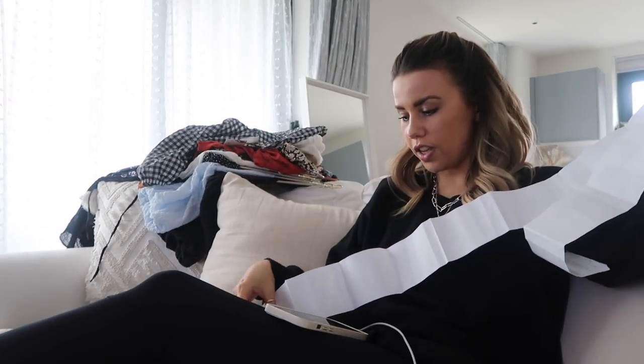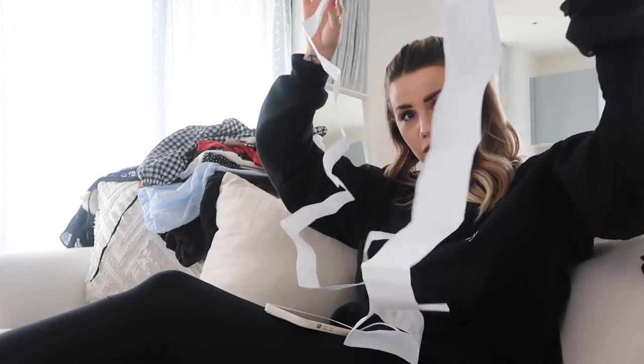Look at the size of this receipt. It's actually the height of me. It's so long. Time to get picking of things.